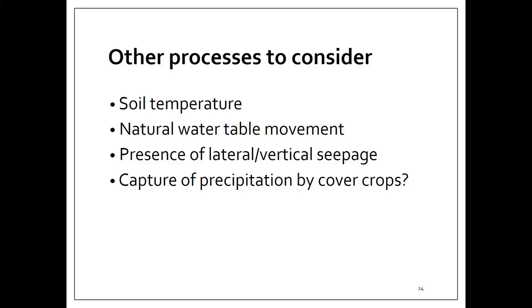Especially in Northwest Ohio, we do have some sites that are going to have a natural high water table. And that is going to have a major role in that water budget. Okay? So we definitely need to be aware of that. We do have a lot of sites that are adjacent to huge drainage ditches. Right? And we do have some sites that have natural seeps. So those are factors that we really need to think about.